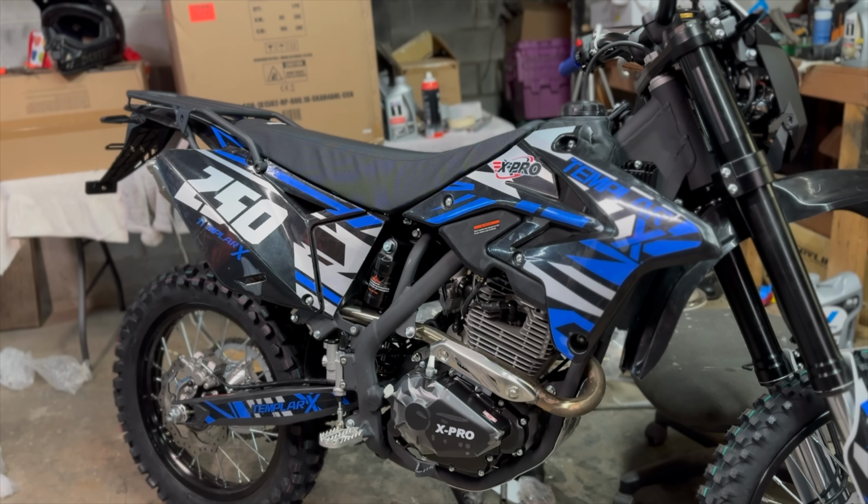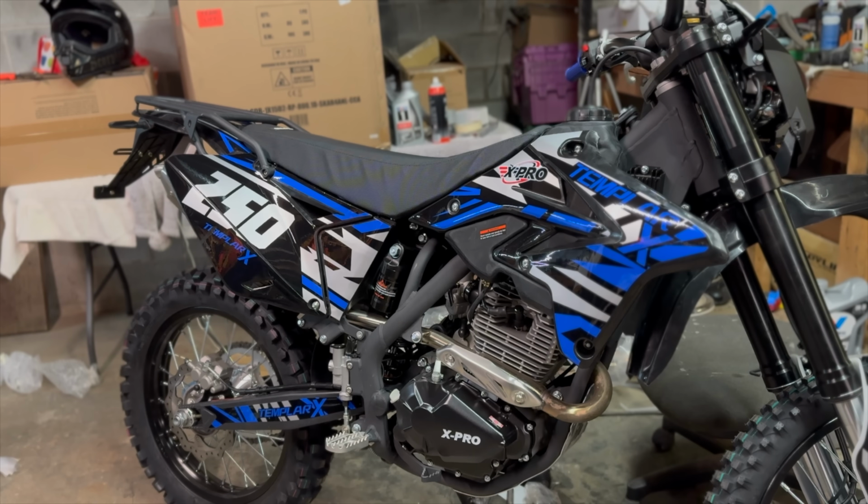I tell you what, this thing is actually starting to look like a proper dirt bike. I'm gonna go ahead and peel the clear plastic off of everything, and let's see how much better it looks. I ain't gonna lie, she's looking pretty crispy now.